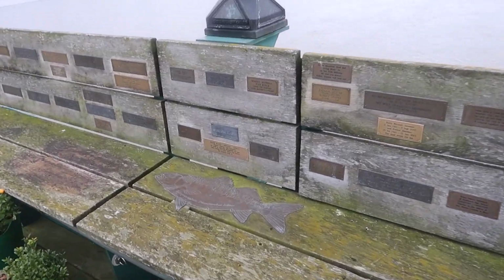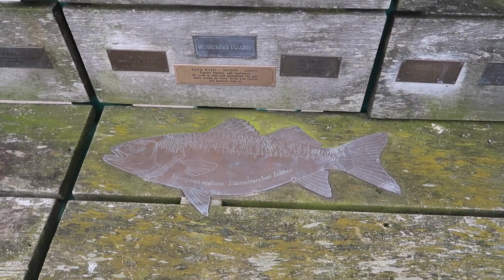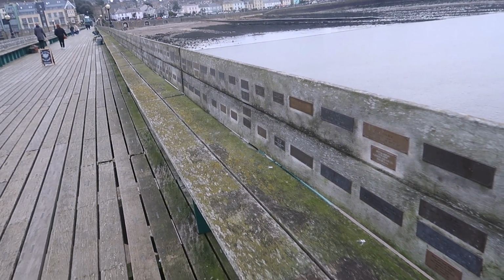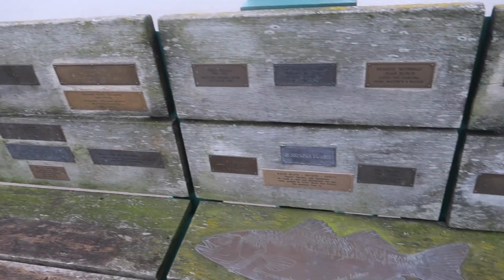Oh, that's cool. The little fish sign on the benches. What is this called? The benches stretch all the way down this pier. I guess it's a space for people to sit down where they're waiting for their cruise or boat to leave. It's not like massive cruise ships, but yeah.